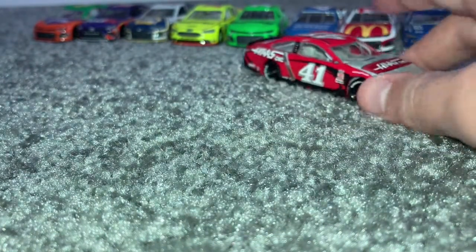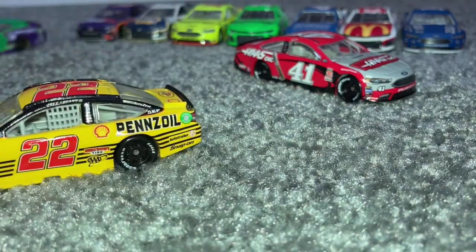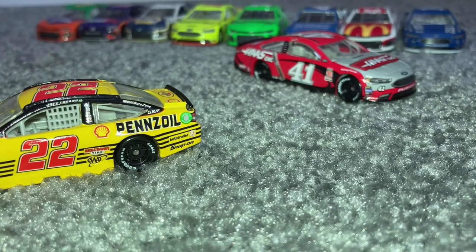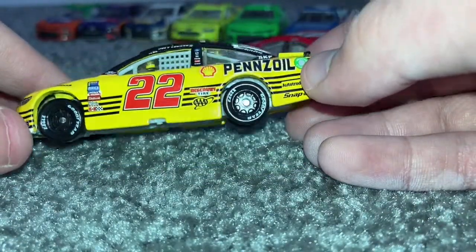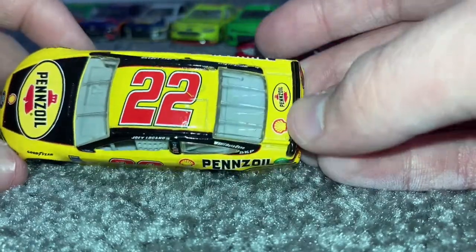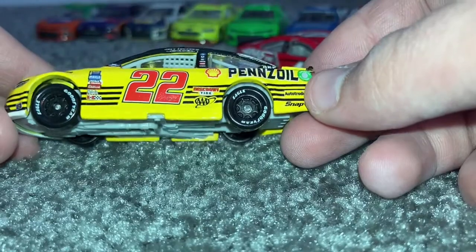And then to help with that, we have another 2018 throwback. This one is a 2019 throwback. This one, most least favorite diecast of all my paint schemes and everything. This is my least favorite one.